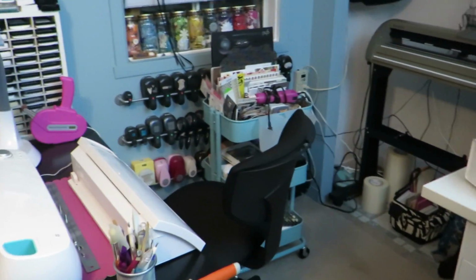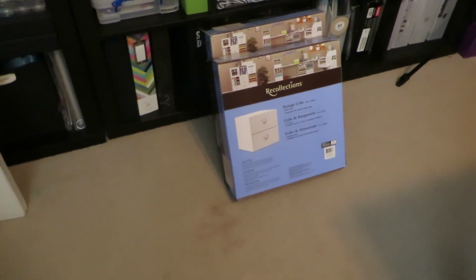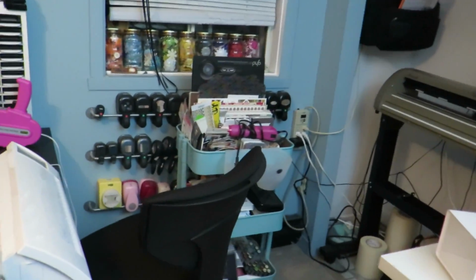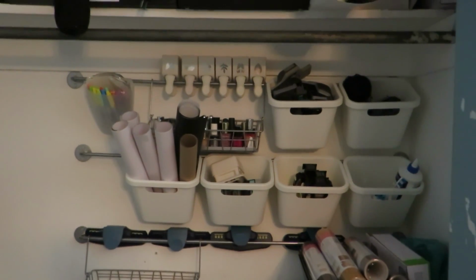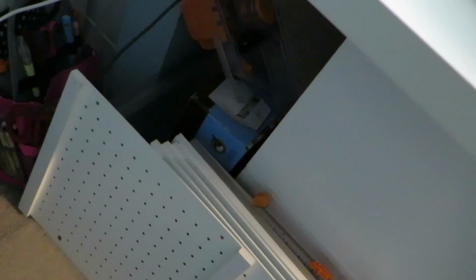My big project: I went and got the cubes today at Michael's, 2 more drawer cubes that will be going over in here, because this is a disaster over here. I'm taking these down. I'm going to be putting up pegboards. I've got 3 of those cubes in here. I've got 1 more hidden down in that corner over there that I haven't put together.